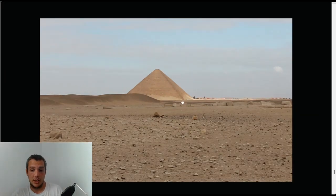Now, this is the Red Pyramid. This is the last pyramid I'm going to tell you about, and it's the last monument that was built before the Pyramid of Khufu. This is 105 meters tall.